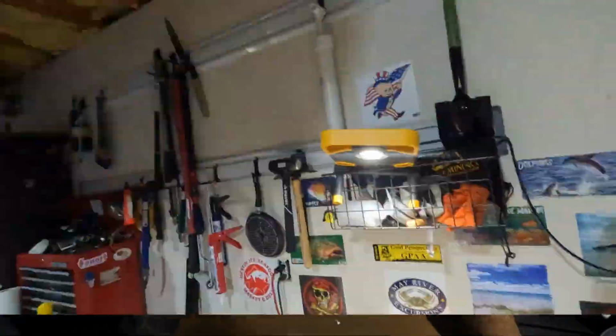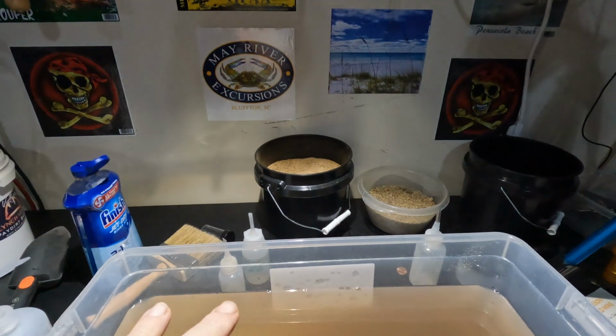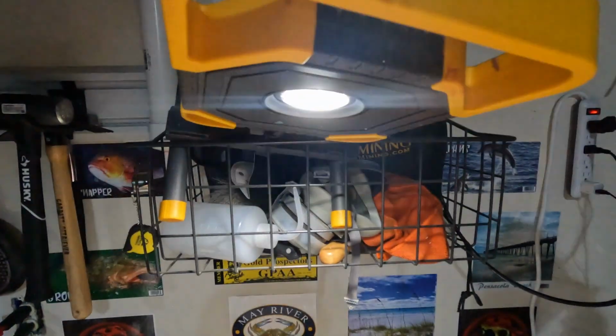I wanted to show you what I've been griping about. See, this is my light. I have no light up here on my ceiling, and I wanted light so I could see what I'm panning. The problem is that light is so bright that it reflects off.